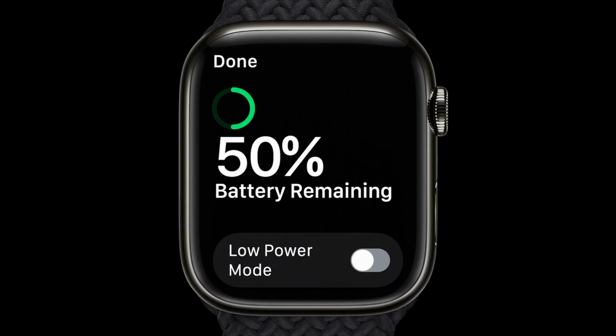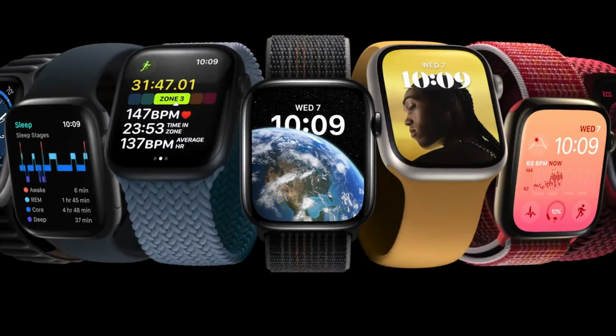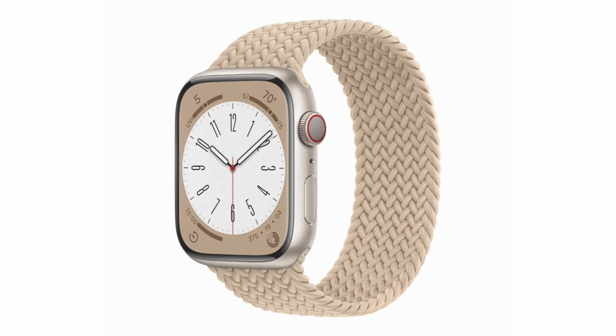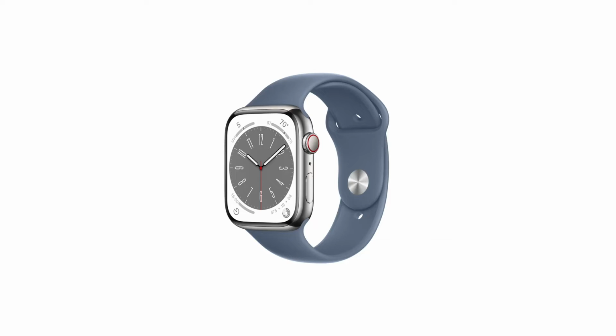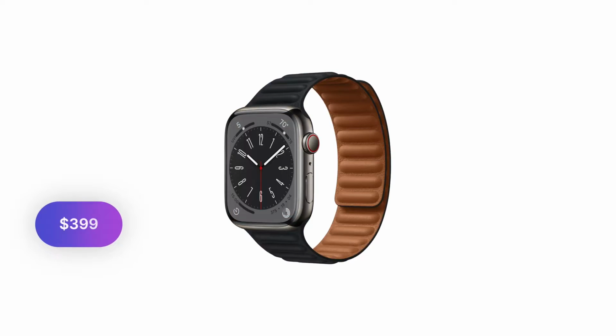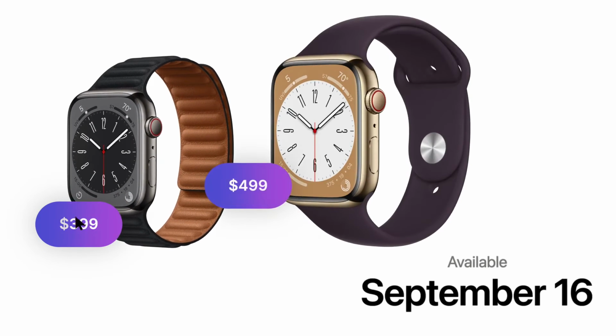The Series 8 has all-day battery life, and they do have this new low-power mode that will be able to optimize to get you even more time. They said that you should be able to get up to 36 hours of battery life when you're in that optimized mode. It comes in 4 different aluminum colors. We have the Midnight, the Starlight, the Silver, and the Red. And there's 3 colors of the steel. We have silver, gold, and graphite. It'll be $399 for the GPS and $499 for cellular.